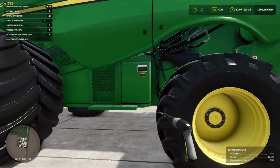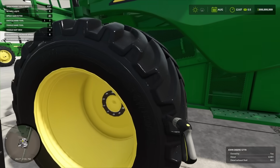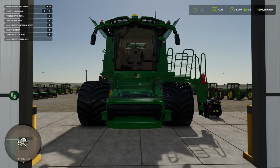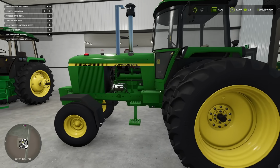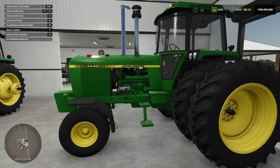2 hours later. Ooh, she's looking beefy. 1400 LSWs, you got that right. That thing is an animal. Look at that. We also have confirmation from Daryl that the 4440 has passed inspection, so all we gotta do is get this thing cleaned up as well, and it can go right out on the lot.